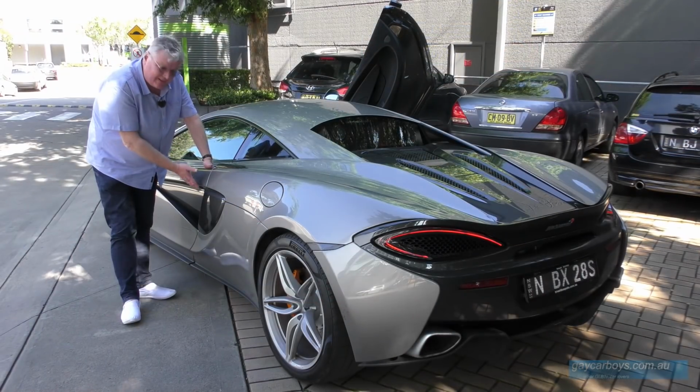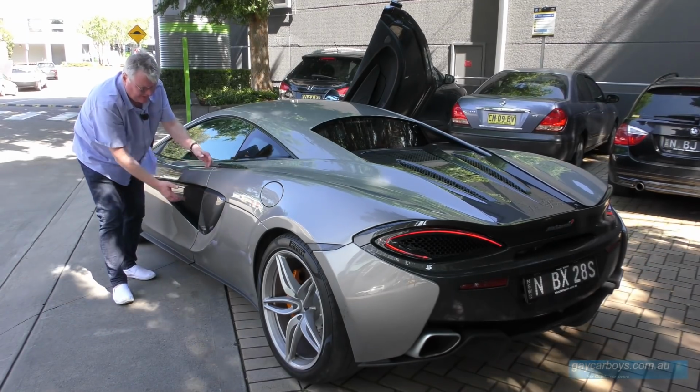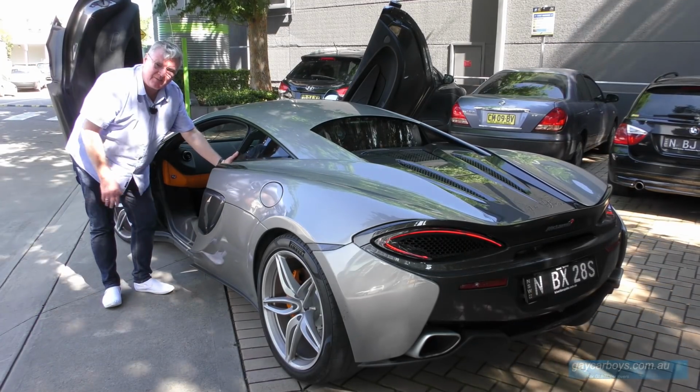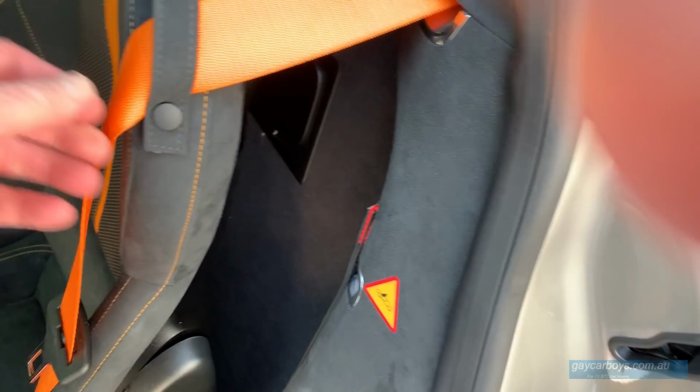Opening the doors is easy. There's just a little pad here. You can put your hand right through this whole thing. The window drops down and the door opens up to reveal this luscious cabin. And inside, these orange touches just look sensational.